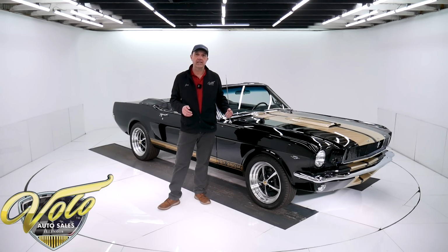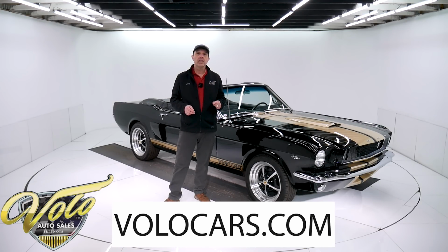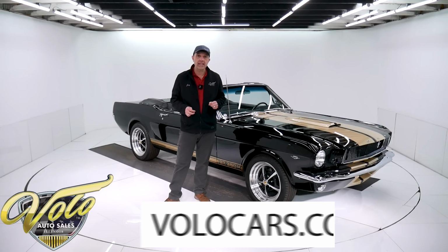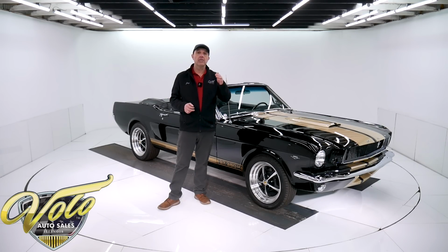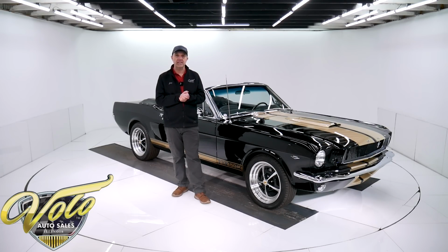Even underneath looks like new. You can see the underneath if you go to volocars.com. We have about 100 pictures of each car, top to bottom. We have the full description of each car, and that's where you find price tags on all of the collector cars that we offer for sale.